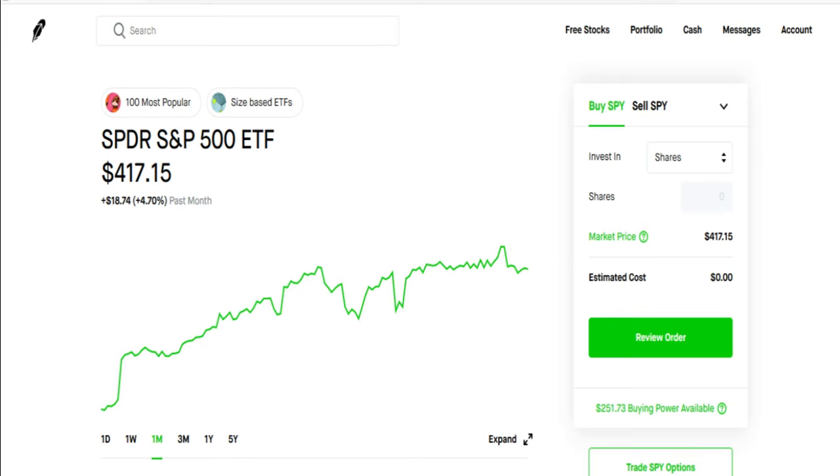Vega gives an estimate of how much the premium may change with each percentage change in implied volatility, or IV. So, if a $2 option has a Vega of 0.05, then that option's contract will be reduced by the IV of 0.05 and will now be worth $1.95.